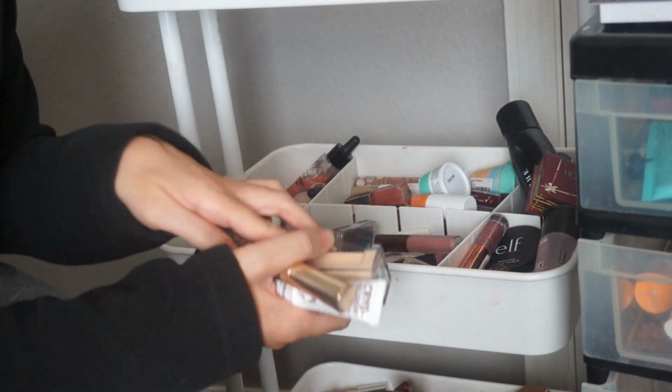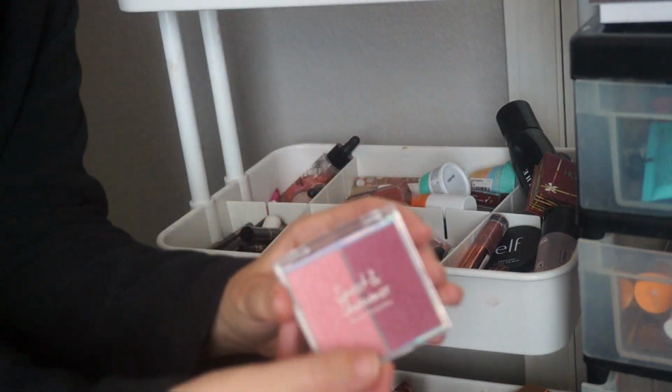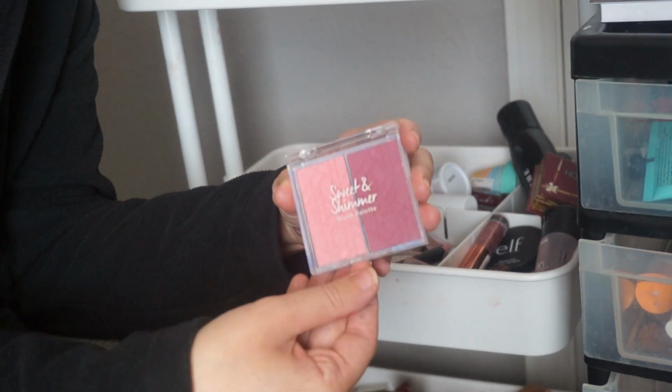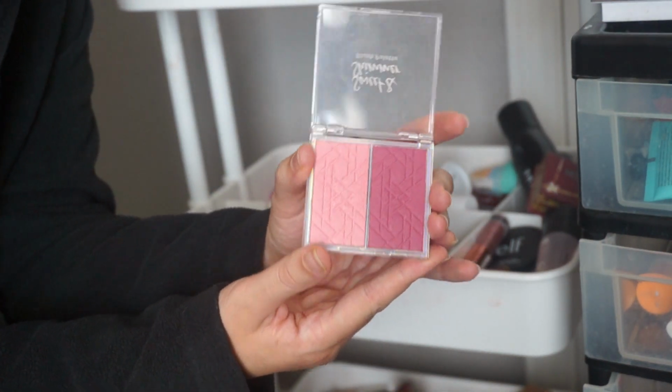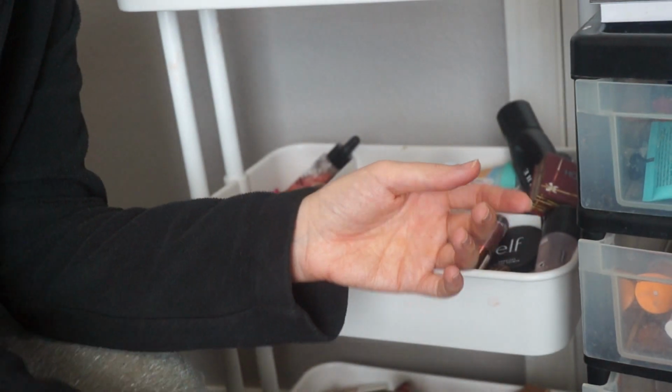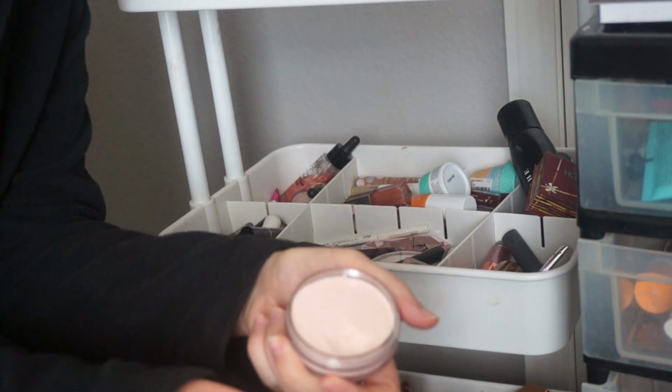Let's see. Same thing with this Sweet and Shimmer blush palette. I have a review of all of these from a couple years ago. I don't use it, it's not great. Another MAC setting spray, trash. e.l.f. Poreless Putty Primer.